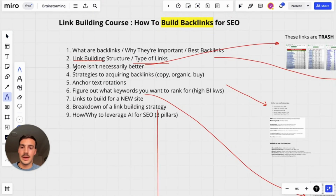Now, moving on: more isn't necessarily better. More links doesn't mean higher rankings. And like I said before, you want to focus on quality and relevancy. And of course, if you can have a high volume of quality and relevancy, the better.